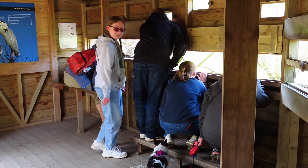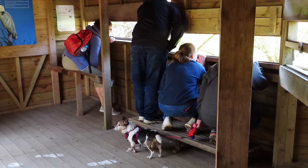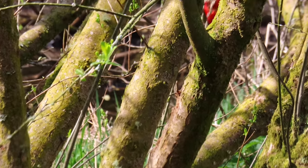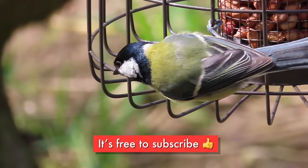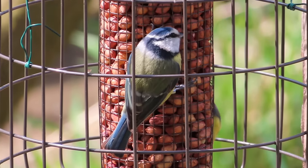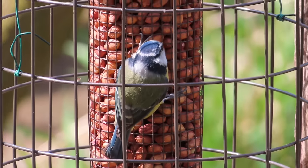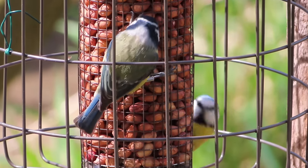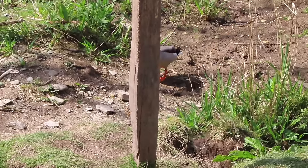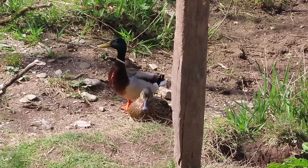It soon got busier in the hide. My tripod was no use at all with these birds. They're far too quick, so I had to go handheld. It looks like these two are playing hide and seek. The ducks don't want to miss any of the action either. They're here for the scraps from the table.